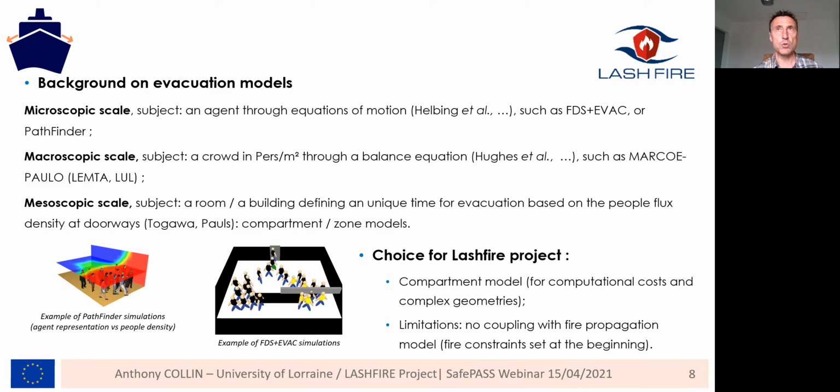The problem of these two first scales is that the computational cost may become too important to conduct such a project as LASH fire. So we rather considered a mesoscopic scale, meaning that the ship is modeled like a multi-compartment device, and we evaluate the time required to travel from compartment to compartment. The limitation is that the coupling is weak. I would not say that there is no coupling, but the coupling is weak with fire propagation. But at any time, we can have a picture of the position of the fire and then conduct a simulation that provides the required time to escape.